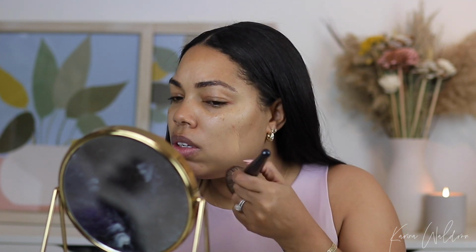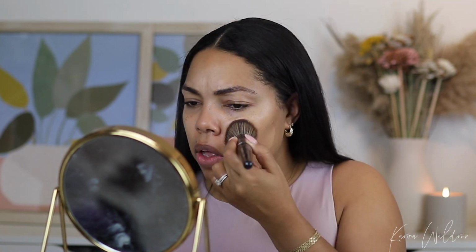But for foundation, I'm doing a little concoction over here. This is my Luminous Silk from Giorgio Armani, and then I have some of the Fenty Beauty Eaze Drop right here. I'll link everything down below, as well as the shades that I'm using. Then going in with my Morphe brush. This is pretty much what I use for foundation. Hopefully this matches me. Yeah, this is good. I'm starting to get a little bit more pale.